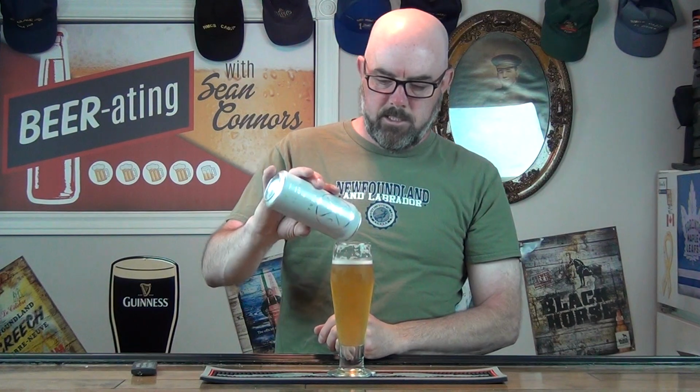I said at the beginning that it's clear. It's actually not really clear, which is different for a lager. I'm kind of a little bit perplexed. It's not a bad beer by any means.